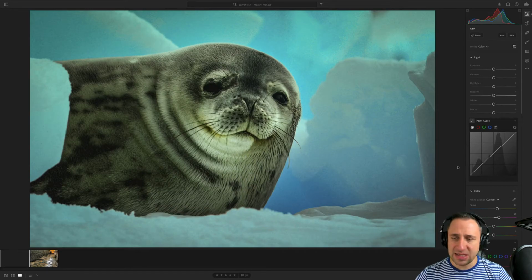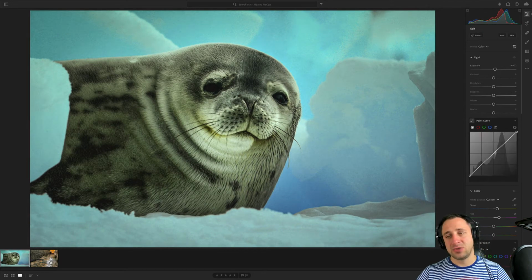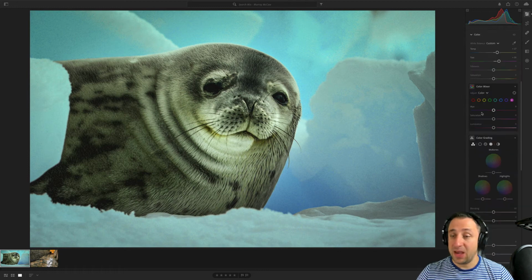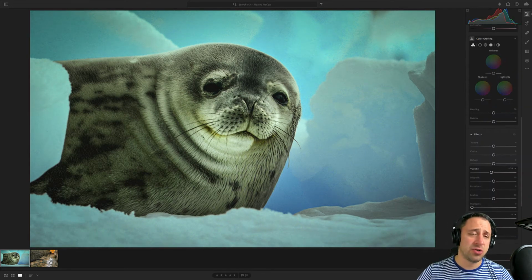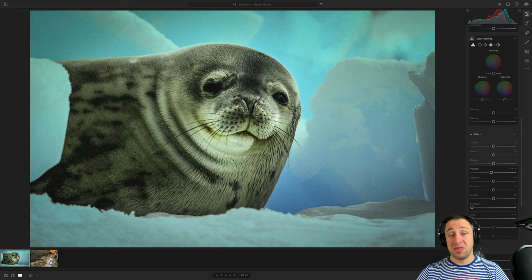Post-processing wise, this is nice. Again, I would keep an eye on the white balance. That would be one thing. Brightness, I think, is a little bit on the darker side, so just a touch. And again, like I say, a little bit of vignette just to bring the attention towards the animal. And that's it. I think it's nice. It's natural. I really like it.